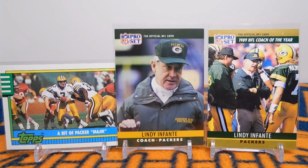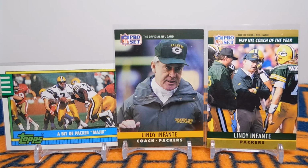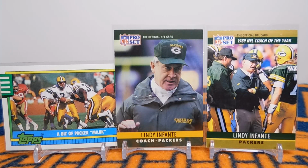All right, and for our last team of today, it's the 1990 Green Bay Packers. After 1989 having a very successful year, going 10-6, and you can see on the far right, Lindy Infante won 1989 Coach of the Year. They actually flipped their record and were only 6-10 in 1990.